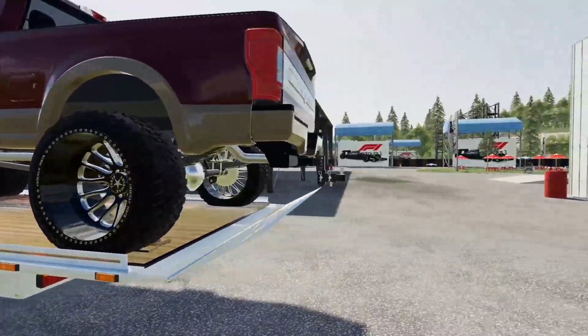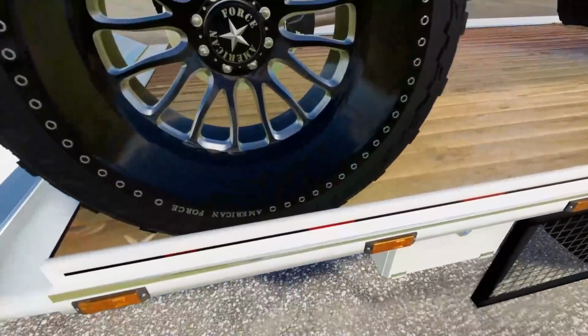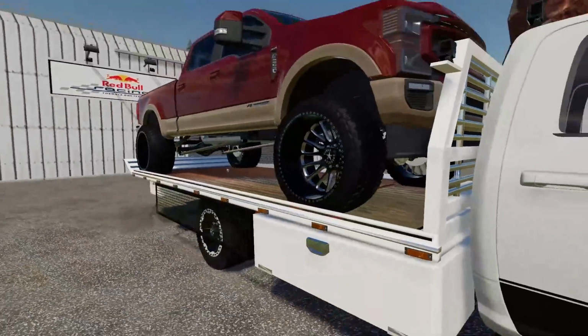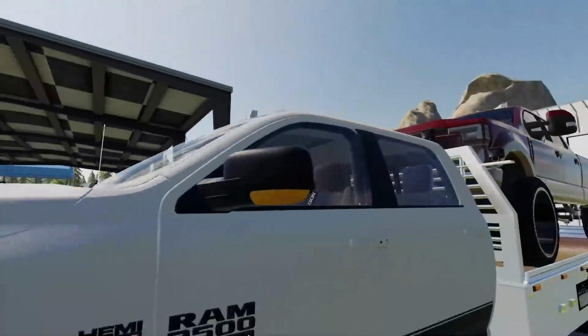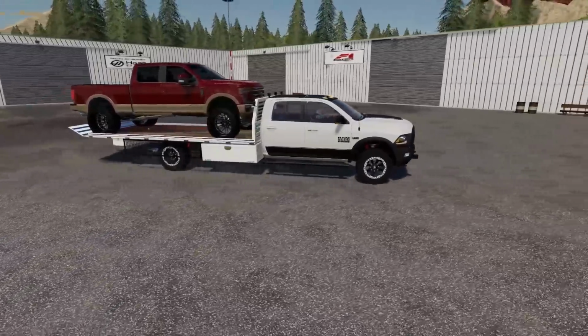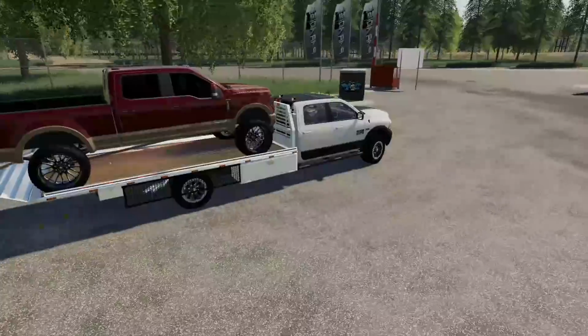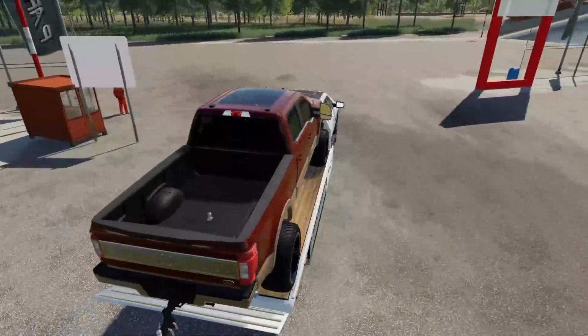Okay, everything's strapped down here. I think we're good to go. The truck just barely fits on this flatbed because the tires are just so wide, but we got it on there. We're gonna get this thing back to the impound lot, and then it's safe. Unless, of course, someone steals it from the impound lot, which has happened before. Not a good situation. But now we got some security in there, so hopefully that never happens again.